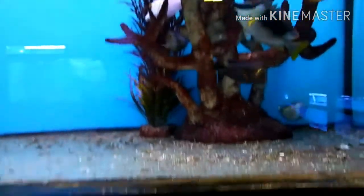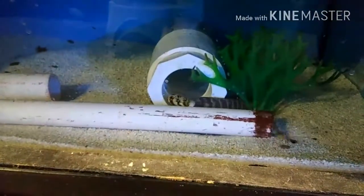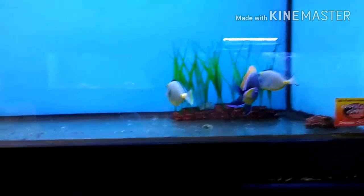No lights down here, but look at those pufferfish. They look like puffers. Beautiful. Get ready to go salt, y'all. I'm going to get me a salt water tank. And I love these eels. Oh, yes.